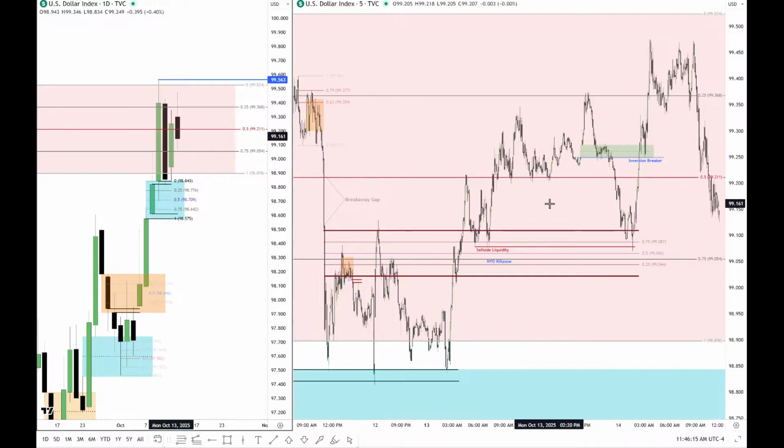So here's the business on the 5 minute chart, dollar index. And we came down, cleared some sell side here, there, rallied up. We had a breaker that's normally a bearish structure when it's like this. And when we trade above it, it acts as an inversion breaker. We see that traded here. And they left relative equal highs up here.